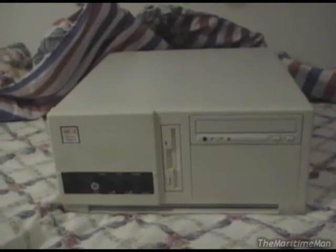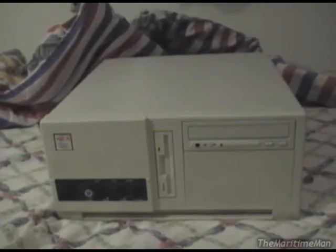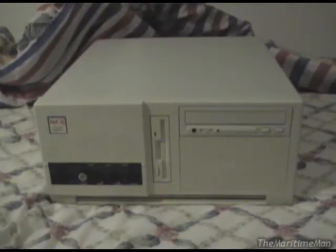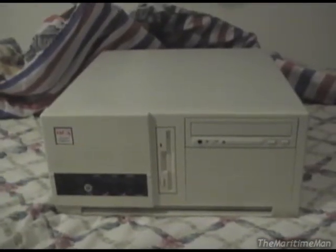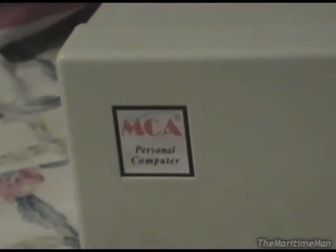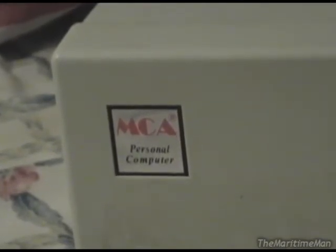There are only a few differences between this one and his, and I'll point those out in the video. So this computer has the brand name on it, MCA Personal Computer. It is my assumption that this was a custom-built, build-to-order computer. I assume that because Googling MCA didn't bring up a thing, I assume that MCA made custom build-to-order computers.